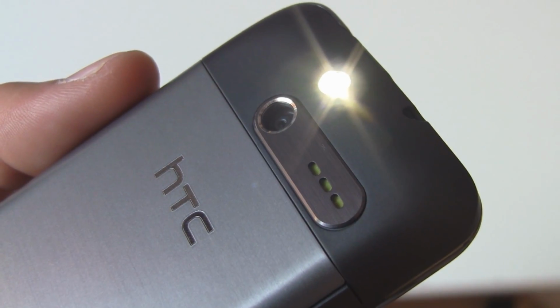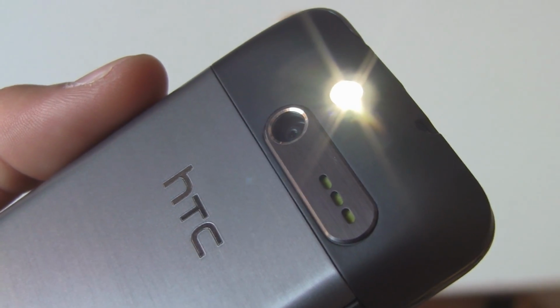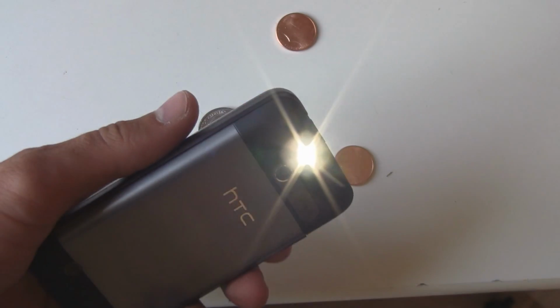The flash on the phone is pretty bright, but not as bright as the HD7's dual LED flash. However, it gets the job done and does act as a decent flashlight.